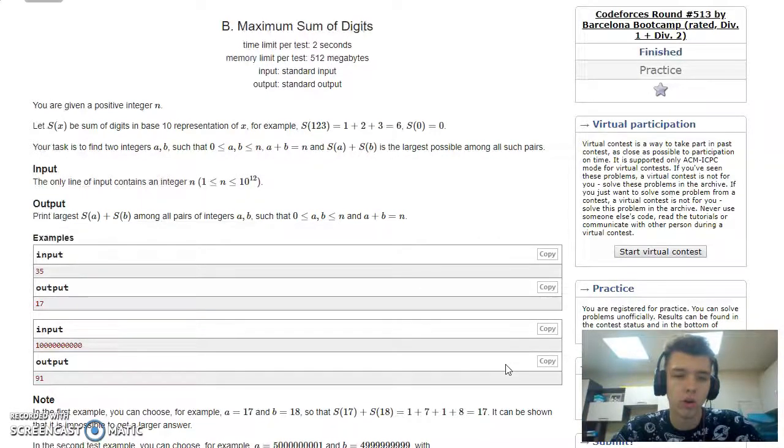The only line of our input contains an integer n. N is less than or equal to 10 to the power of 12, so it's a huge number. And we should print s of a plus s of b.